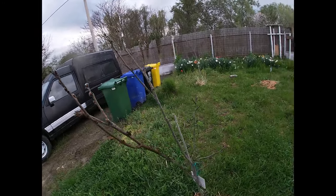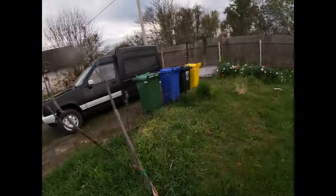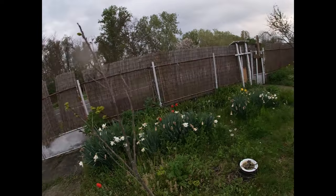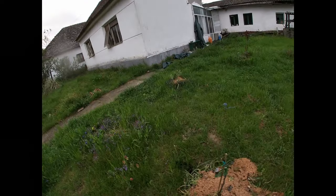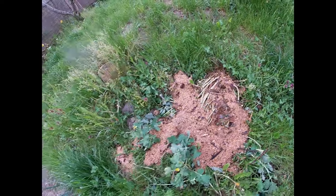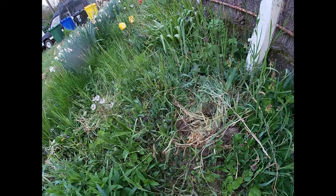This one is still alive. It has a little green bud here. It's not doing as well as the other one. And another kaki. The flowers are opening up nicely. The tulips, the narcissus. Planted another fig tree. I believe this was a fig tree as well, which the previous owner planted last year, I guess. A rose that I planted. Another rose.